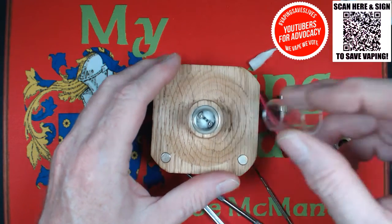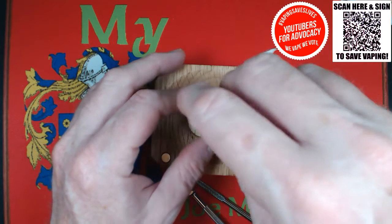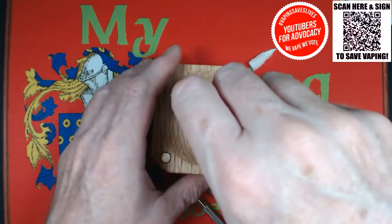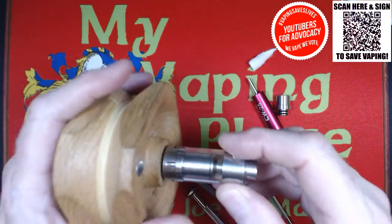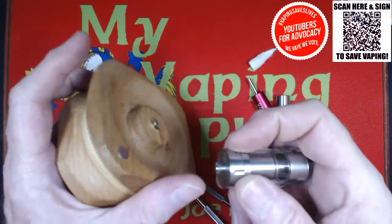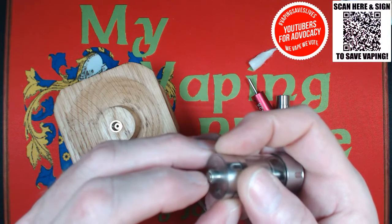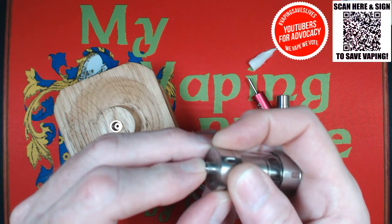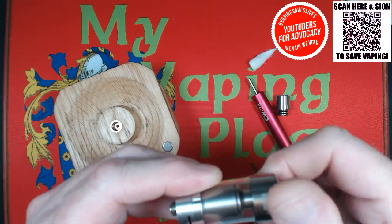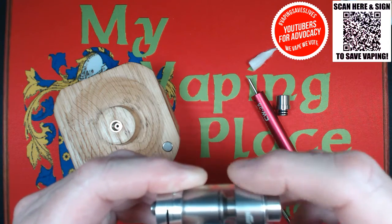Okay? So, we're going to put this in here. Put the glass on. Put the top portion on here. And try and get this into place here properly. Now, that is a non-adjustable 510 pin. It does not float. It sticks out. So, yeah, you could use this on a mech mod if you really want to.